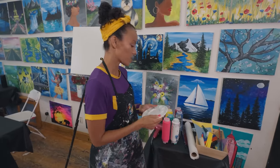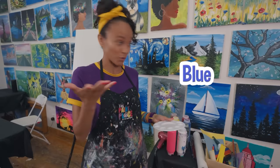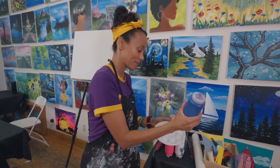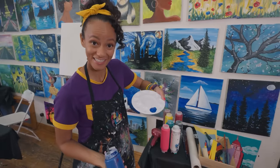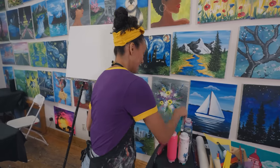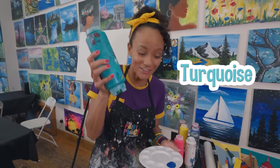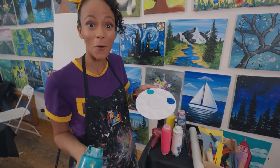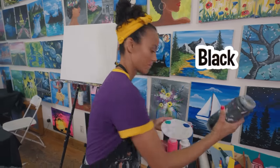So I'm gonna make a sky and water. So I'll need blue. Oh, here's some blue paint right here. Okay. See? Nice blue paint. And, oh, look at this blue. I love this color. It's kind of like a turquoise or a teal. Put that on there. So pretty. And I'll add some black.